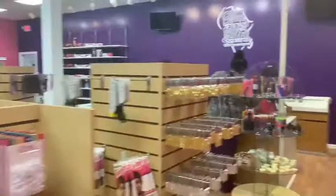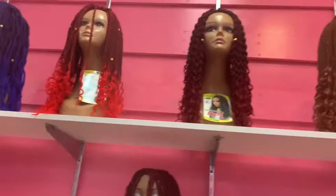We got the kids accessories for their hair. Here's more shears. Here is like braid accessories. This is what the hair look like. Bundles up there. Crochet needles, crochet thread.